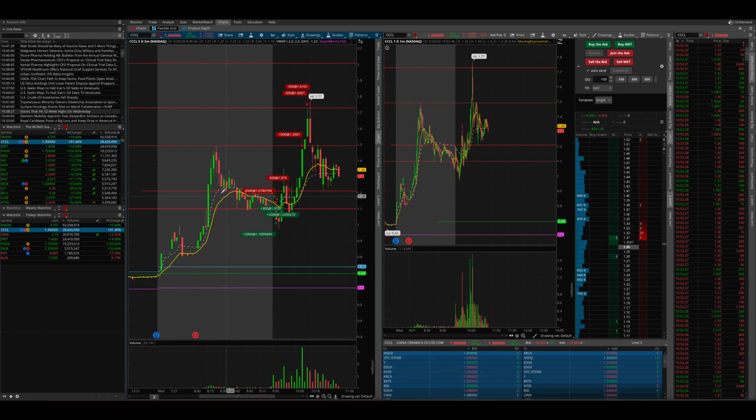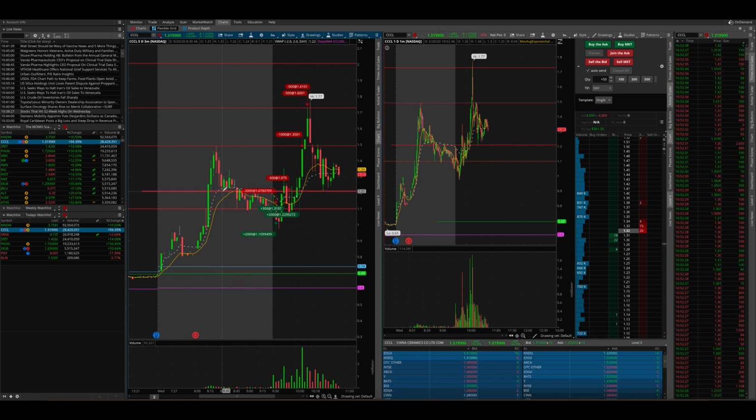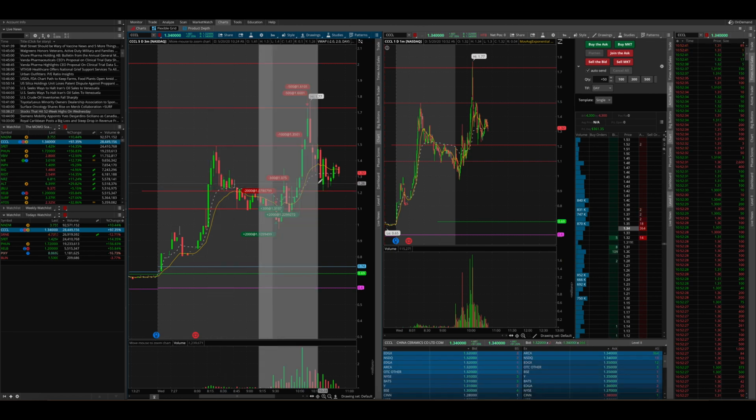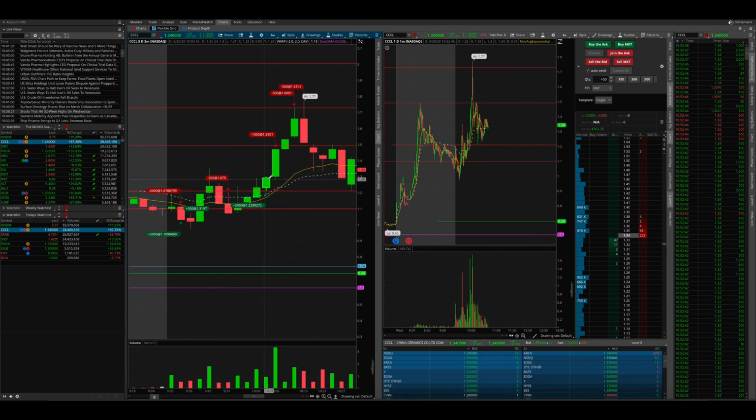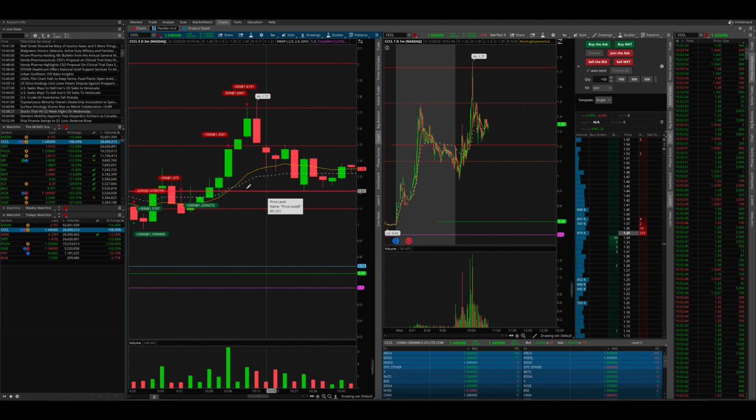But yeah, like I was saying, I got in around this mini support level of the 120 area as it bounced here, here, and here. Actually, I should also mention that I did trade this stock earlier. I did lose money on it, but I came back eventually when I saw that this stock was bouncing off the 120 support area. So I got in 2,000 shares right here at 123.